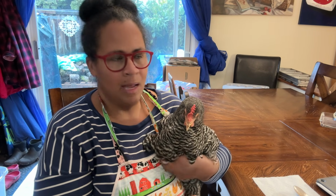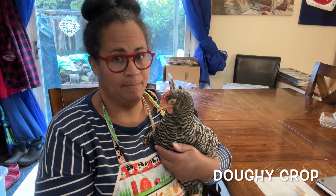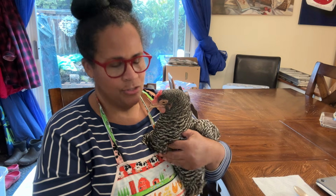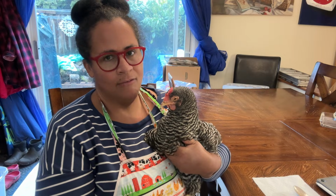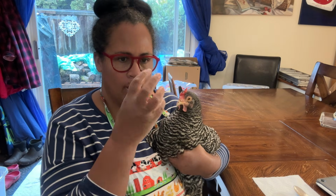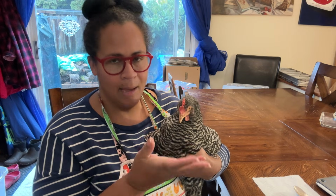Now, I wasn't quite paying attention to the fact that she had sour crop, and so then it moved into what is called doughy crop, which is the same thing, but just a lot harder to battle. When you're feeling your chicken's crop, especially in the morning, it should feel empty. There should be nothing there. What I was discovering was when I would pick her up in the morning and feel her crop, there would be quite a mass, and if I squeezed it around, it squeezed kind of like Play-Doh, and that's where it was like, absolutely, this chicken has doughy crop. And so now to battle that.